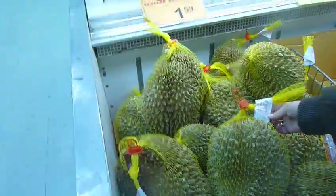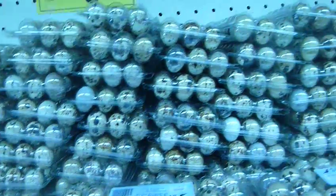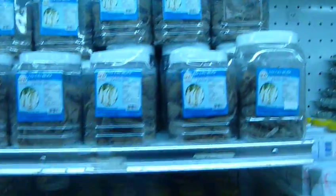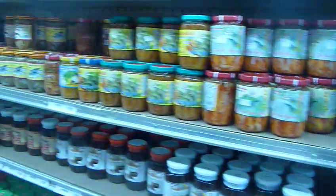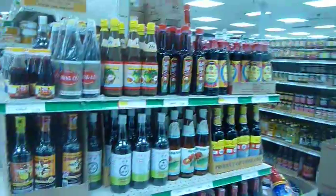Far east, north, Thailand. Look at this, Dushka, look at the eggs. Yeah, well, we have those in Mexico too. I've eaten them. Nice. I never have. I've never tried them. Look at this. Fish sauce. Wow, this is an amazing store. Yeah, they will never miss home.